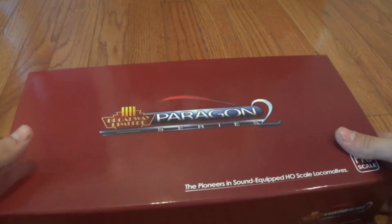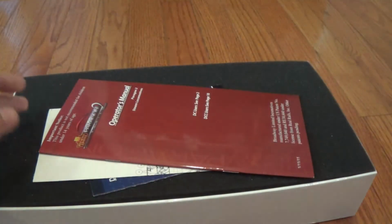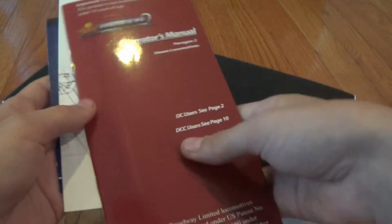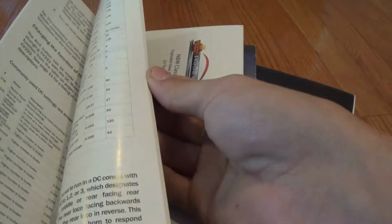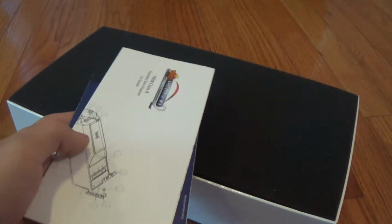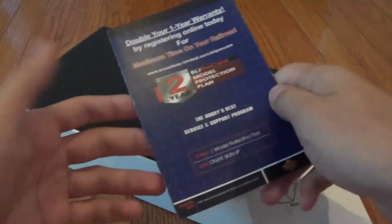So yeah, let's get into the box. So you've got your typical Broadway Limited box. You pull the top off, and then inside you've got all your paperwork. You've got your Broadway Limited Operator's Manual, which has all your CV settings and all the functions and everything in there. You've got your 2-year warranty card.